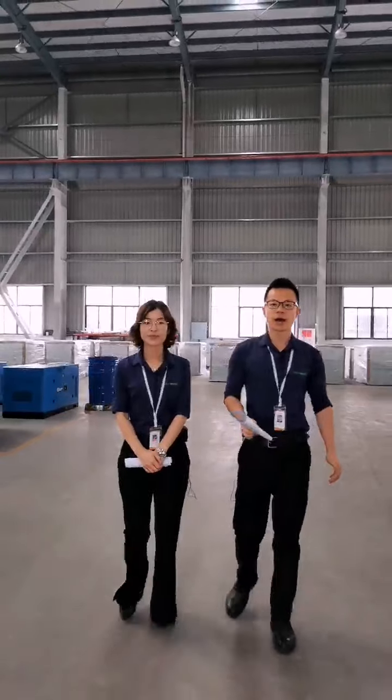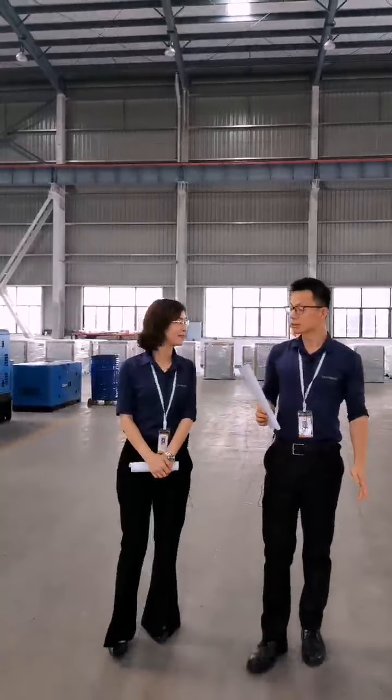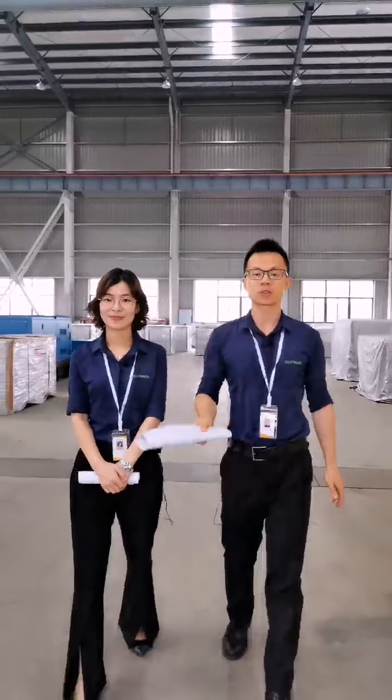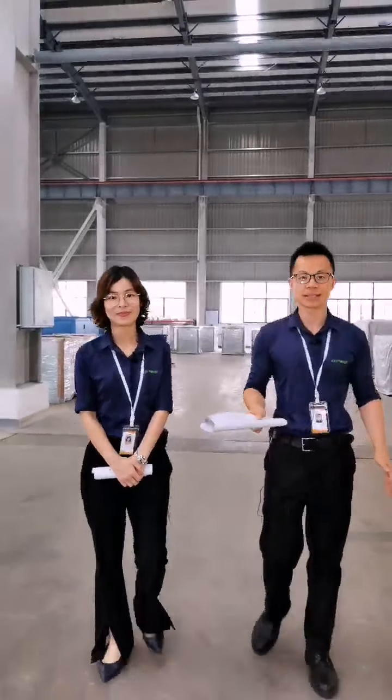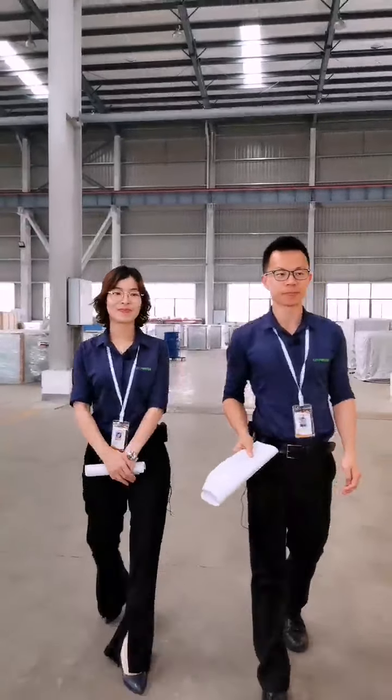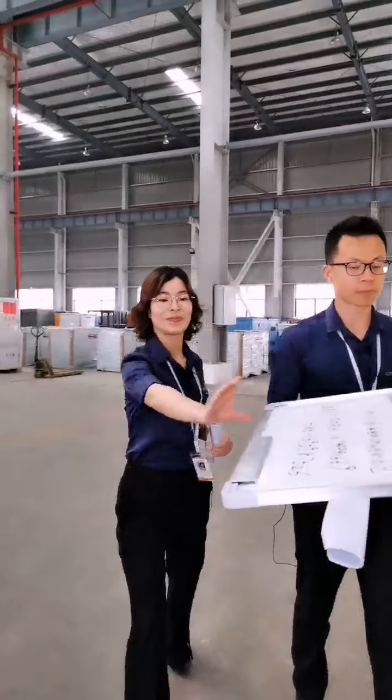All right, we have seen our assembling workshop. Now it's time to see how they are made. For your information, we have done all the canopies in-house, and that's including welding, punching, plasma cutting, etc. So let me show you how they are made.